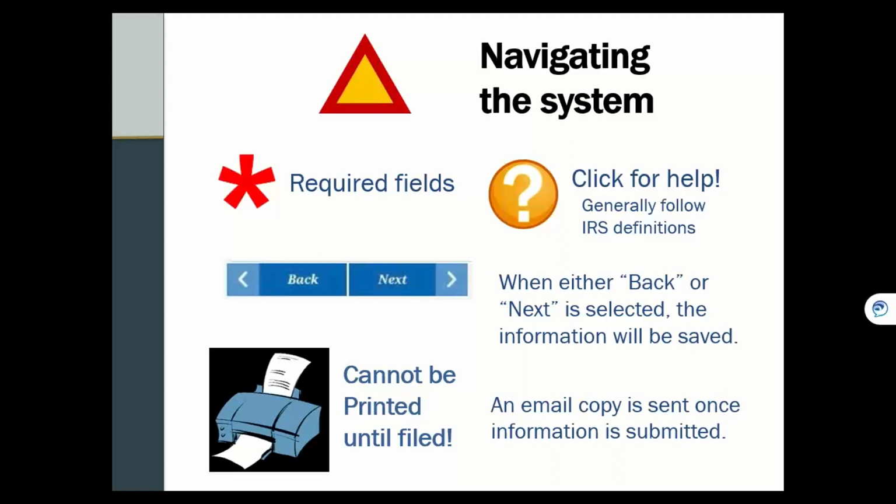So again, as you're going along the system, maybe you're completing registration, we've had a lot of people call in and say they want to print those pages. Well, you can do screenshots of them, but you cannot print them because they can still be changed. So once you've filed your information, then an email is going to be sent to you with all the information that you provided. It's also going to be provided to everyone that has an account.